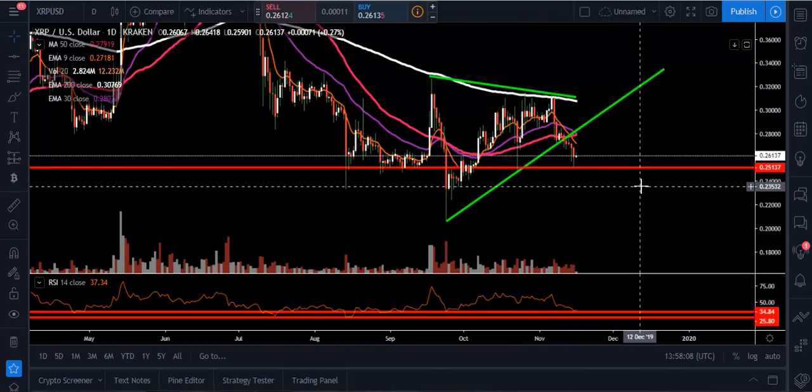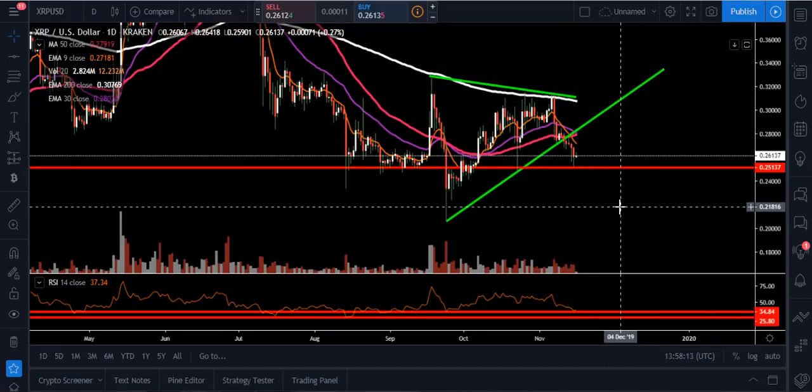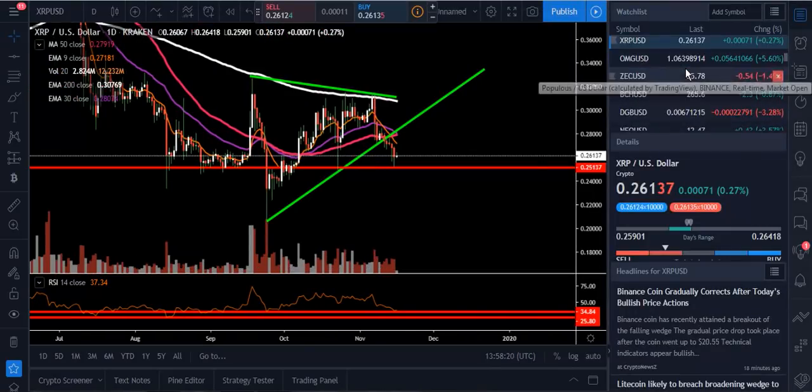So guys, that's XRP. Just really look at these key areas, pay attention to these moving averages, see if we can get back up above them again. That's what I'm looking for at least. So just be a little more cautious right now because we lost some key areas there. And then let's go to Litecoin.